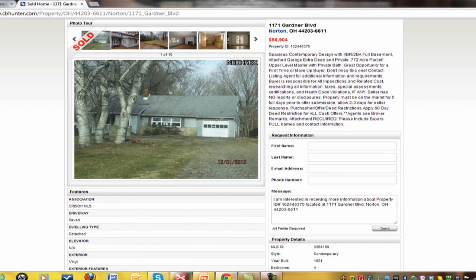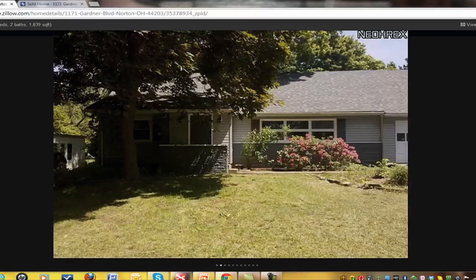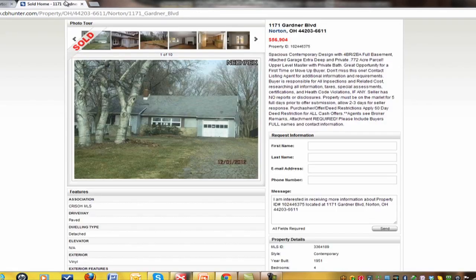That's the front, the before, and here's the front after. Notice how he painted. A little landscaping. It's two-toned. Notice how it's dark around the bottom, light gray on the top. We painted the siding, painted the brick. Notice up here, see the brick is tan? We painted that dark gray.